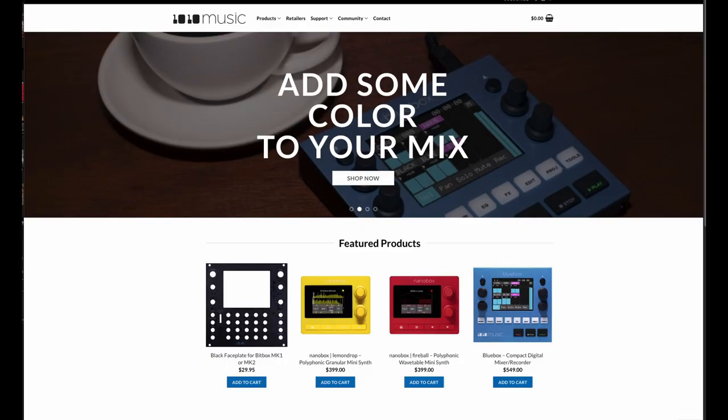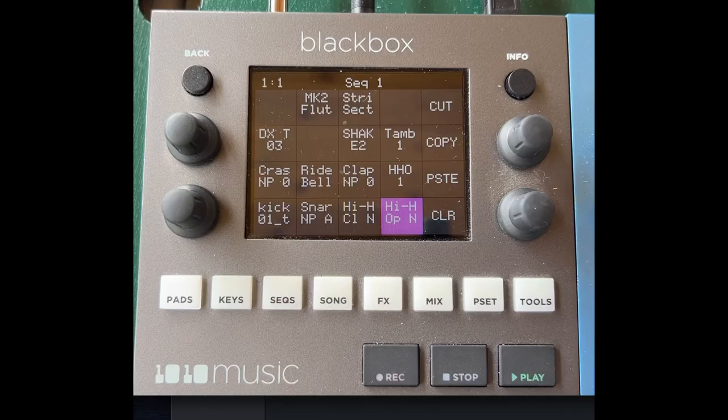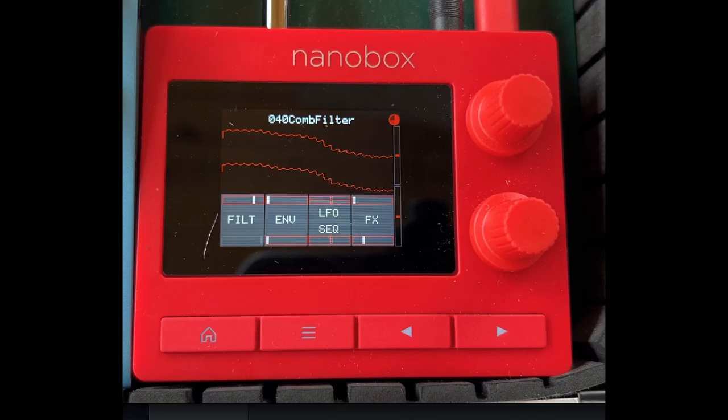I'm a huge fan of 1010 Music and their products, and already own a Blackbox sampler sequencer, a Bluebox mixer recorder, and a Nanobox Fireball wavetable synthesizer. All of these instruments are small and quite powerful. I knew I needed some more synths and an input device, but those would come later.